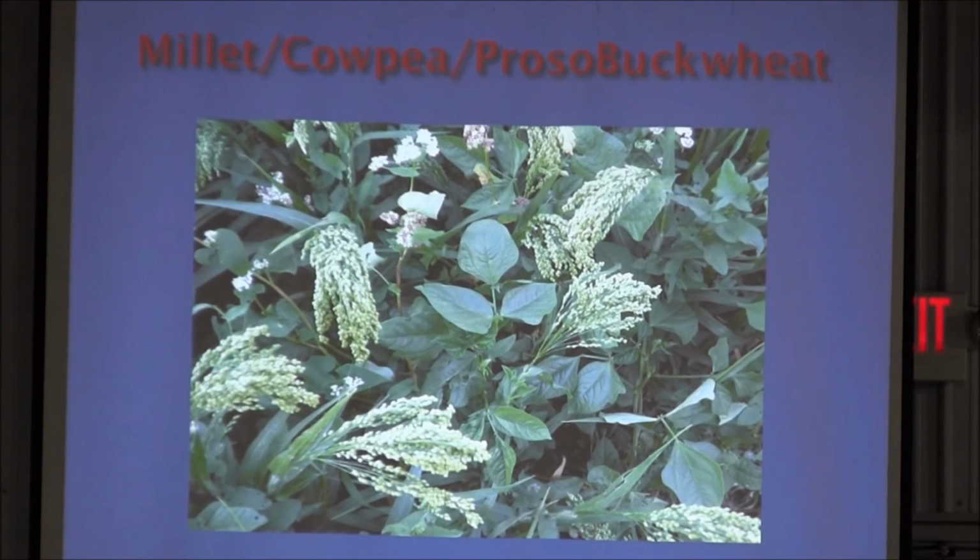So I had to grow feed. So I started on combinations such as this. Proso millet, cowpeas, and buckwheat, and that's mixed up there. It's not proso buckwheat, but it's proso millet, cowpeas, and buckwheat. And all of these species, it so happens I was going through Albert Lee's seed catalog this morning, and pretty much every species that I'm going to talk about today, they have available, which is a really good thing. So take advantage of that.